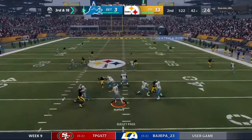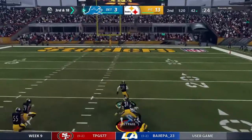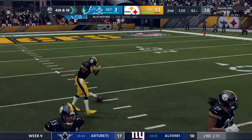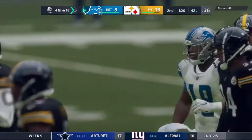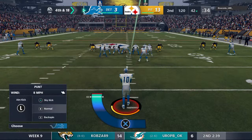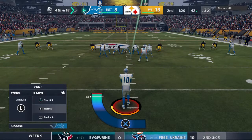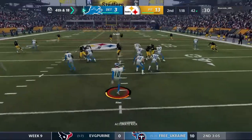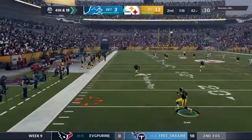Operating from the gun, Stafford. And that will be incomplete. Well, they weren't scared to let it fly, but it falls to the ground and brings up 4th down. From a defensive perspective, they had exactly what you want anytime they want to throw the football. There was pressure on the quarterback. They were getting after him, and they tightened down on the receivers and forced the incompletion.